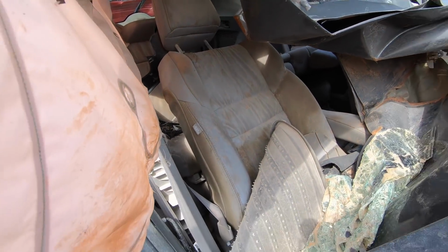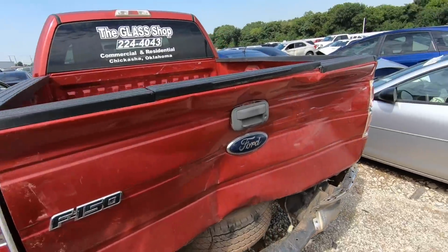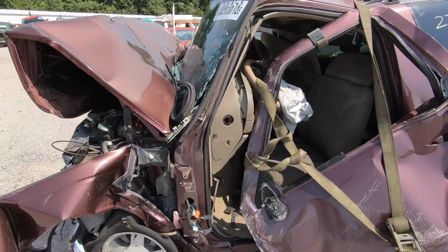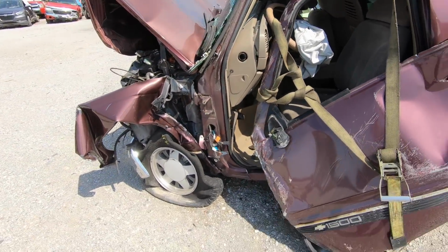Some of these cars really scare me and make me question whether I should even get into a car when I leave this place. Well, here's the last one. I can't tell you how many times I've been trying to get out of here, but these things just keep popping up, man.